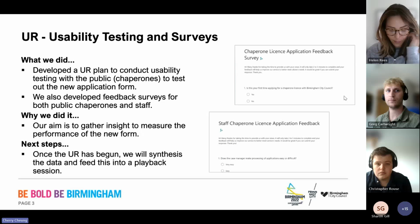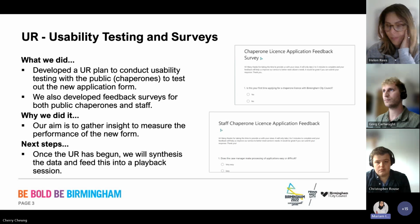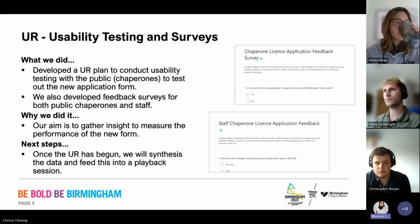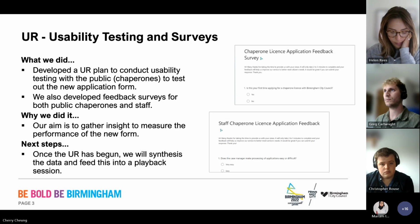This is the child employment chaperone, and then Maria, if you're here. Thank you, Jerry. So within child employment so far, from a UR perspective, the chaperone application will hopefully be going live by the end of this month. So we thought we'd do some usability testing with some participants before that happens. So we've put together a UR plan.